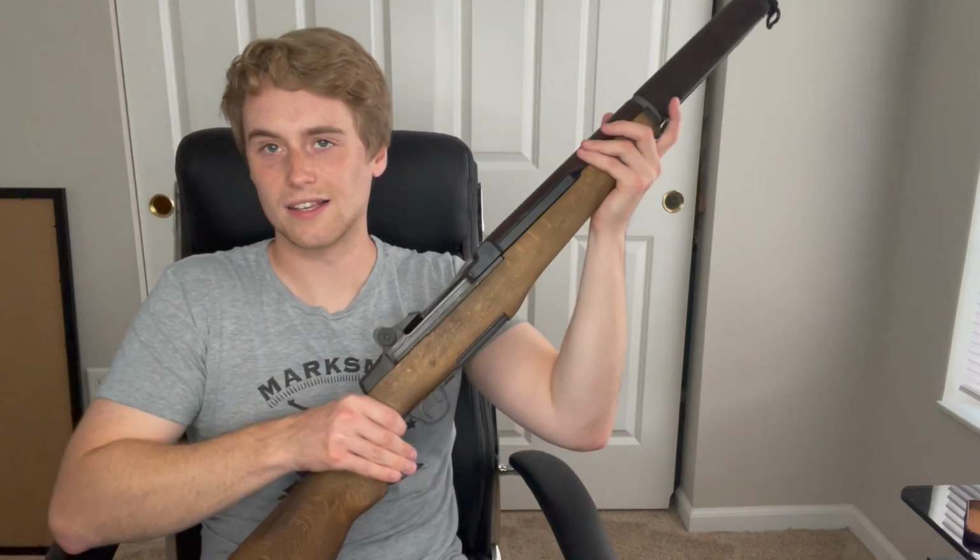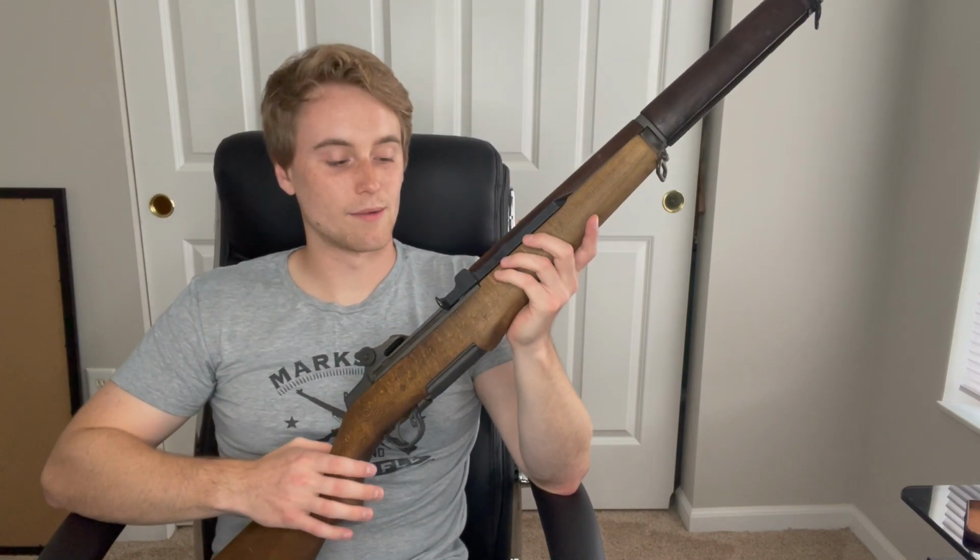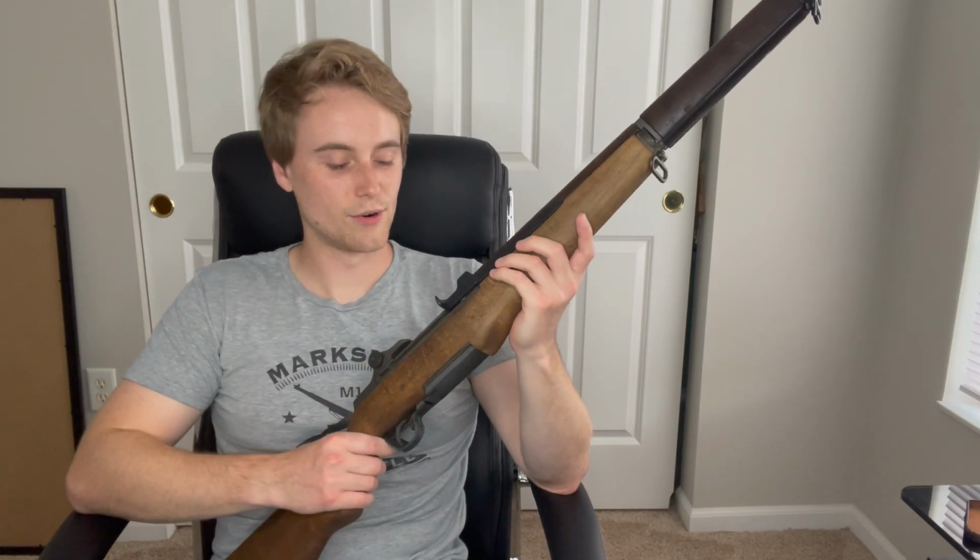So what are my plans for my Garand here? Well, I plan on using this primarily for reenacting, which means that I'll have to put a blank adapter on the end here. I still need to buy one of those, but I don't plan on only shooting blanks through this. I'm definitely gonna put some live rounds through it, and you better believe that when I do that, I'll be bringing my camera with me so I can bring you guys along.